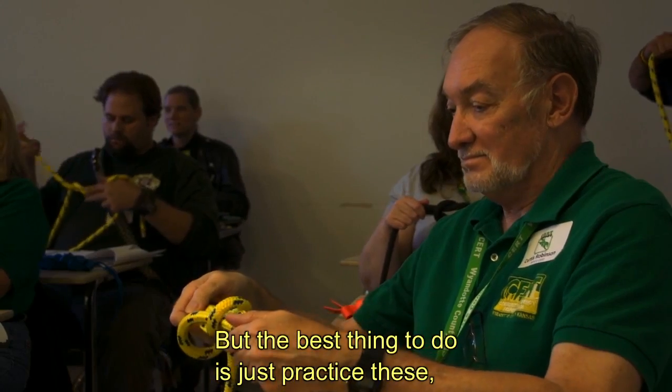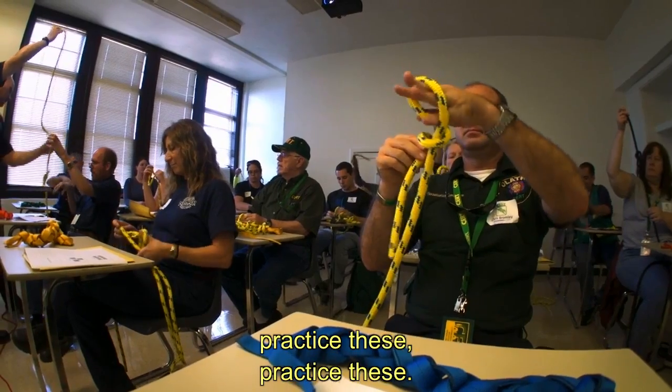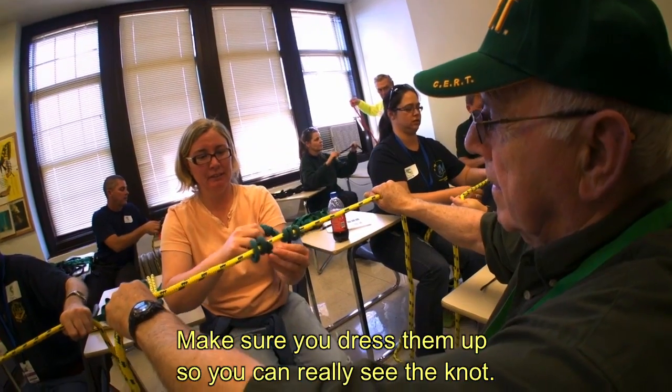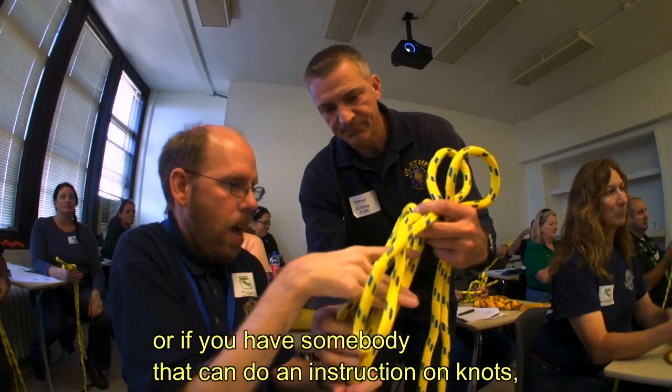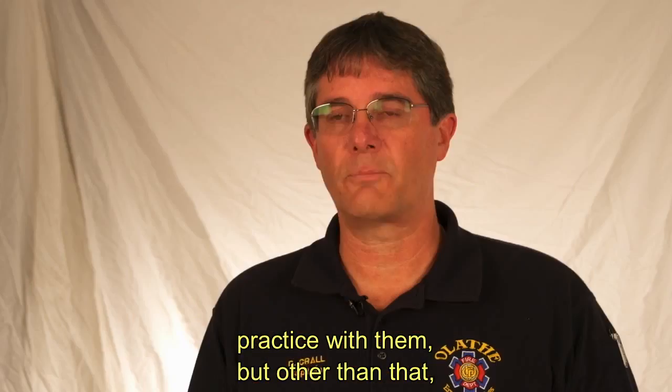But the best thing to do is just practice these, practice these, practice these. Make sure you dress them up so you can really see the knot. You can compare them to the pictures in your handout. Or if you have somebody that can do an instruction on knots, practice with them.